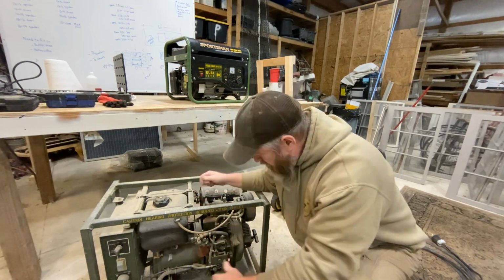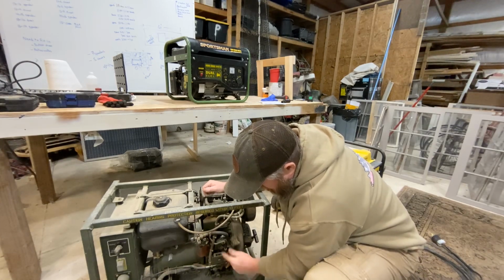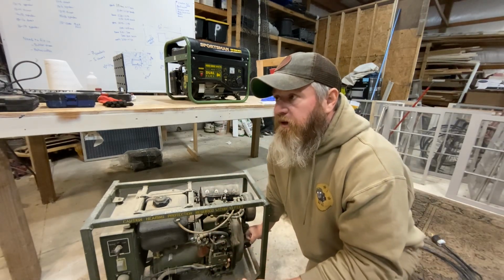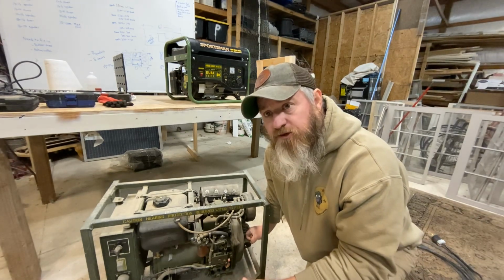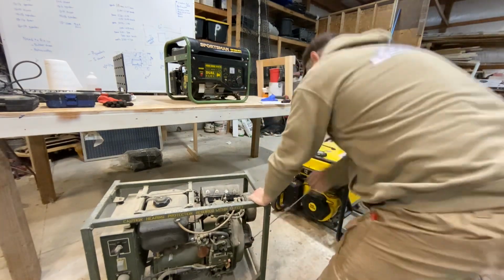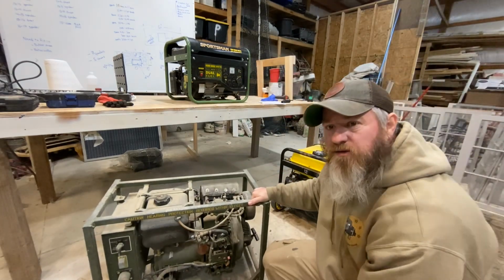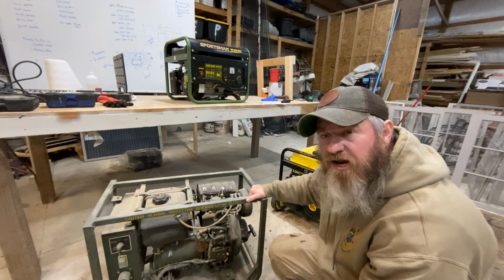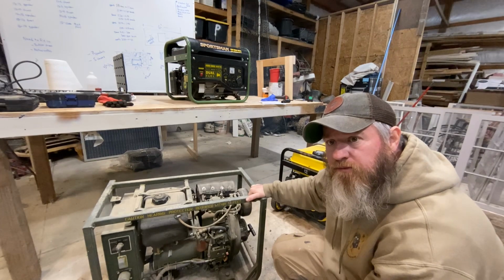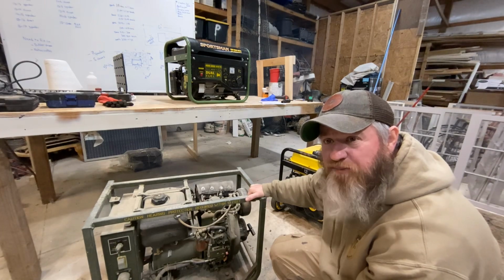But it's got a lever down here you push, pull this down. That right there is to kill it. So with this pushed over, it will start. So let's see if this thing fires up. It's been easily 6 months since I've started this thing. So we're gonna see what it'll do. First pull, hadn't been started in probably 6 months. And I'm surprised it's not smoked me out of the shop yet.